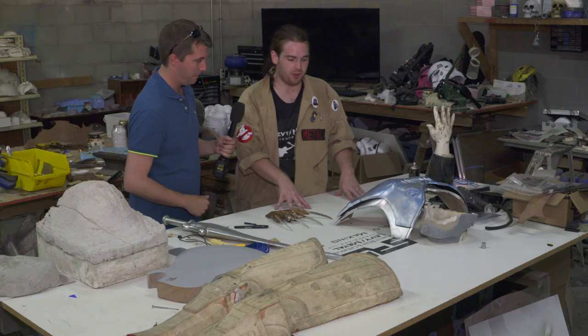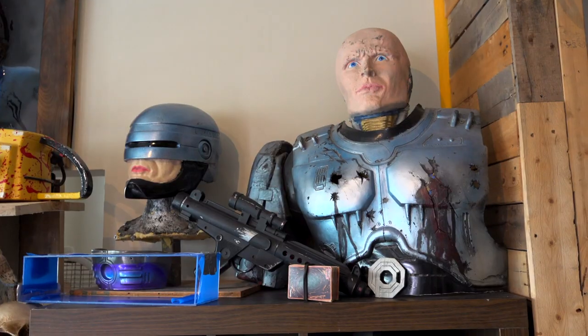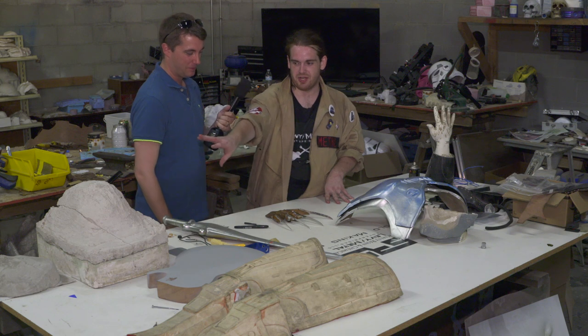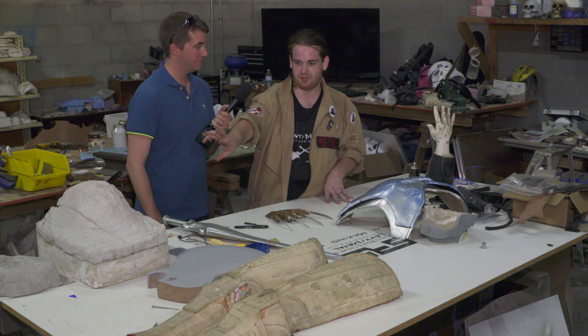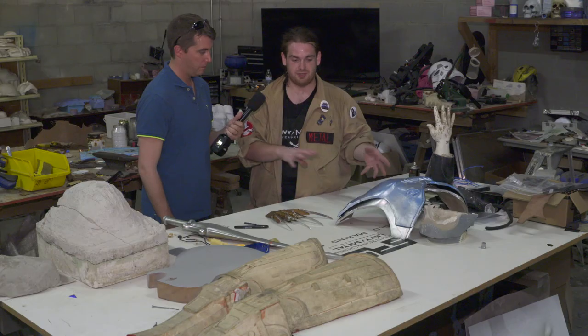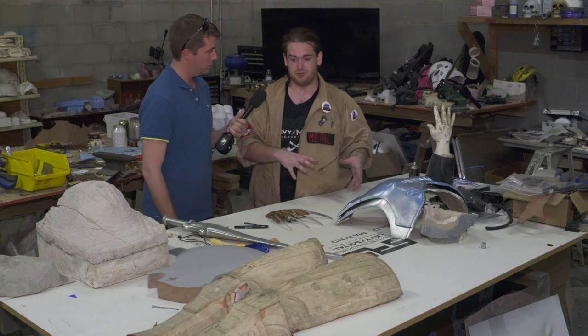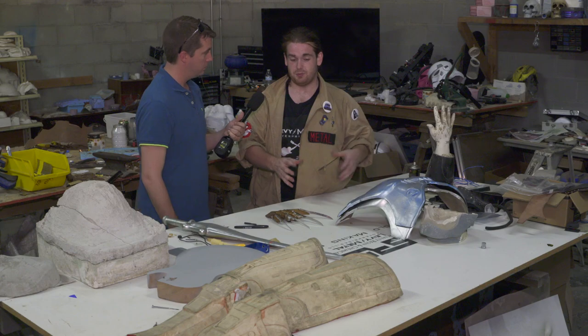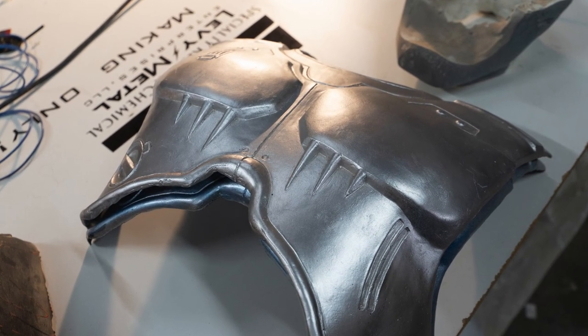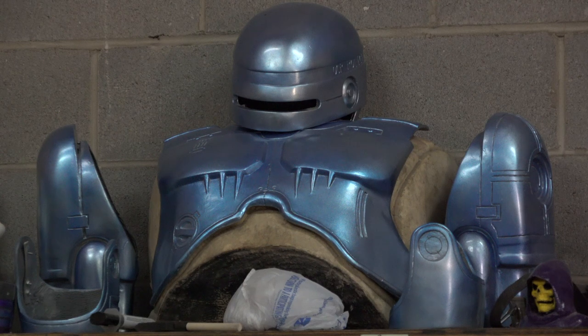This is normally our molding table, which is why there's parts of RoboCop here, and a He-Man sword, and a giant lump of plaster and hydrocal that is actually the master mold for the Michael Myers mask. This is where we take our masters, our final sculpts, or our pieces that we're going to mold, to cast the final product. Like, these are actually castings and not molds. And these are actually made out of fiberglass.